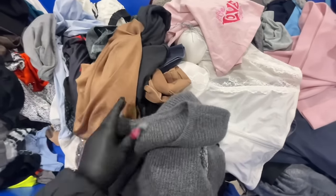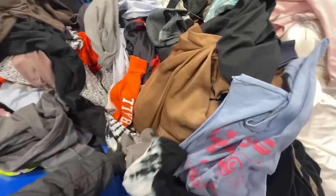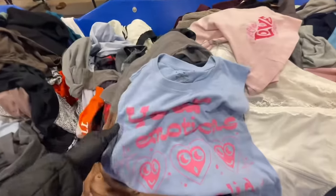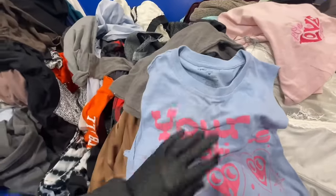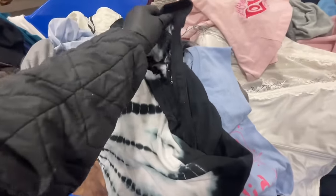It is Vince Camuto. I hope I said that right. I know the shoes sell really well. I don't know so much about the clothing. But it doesn't weigh a whole lot, so we can pay a dollar for it. I think it's worth giving it a shot. I will pull up comps to make sure.